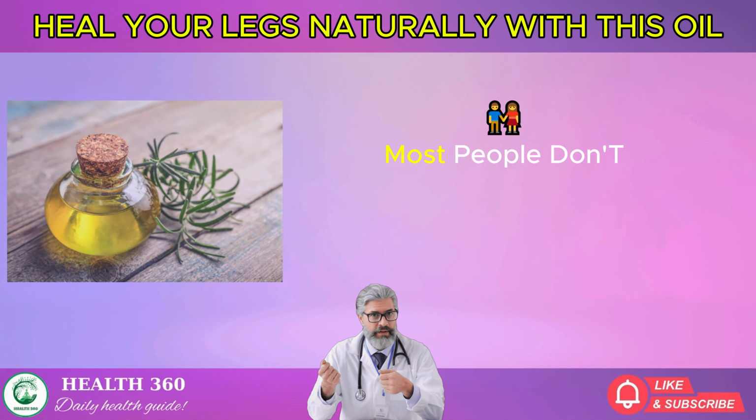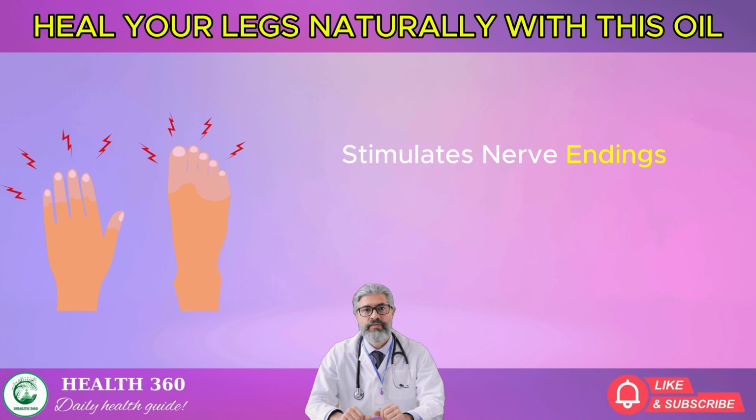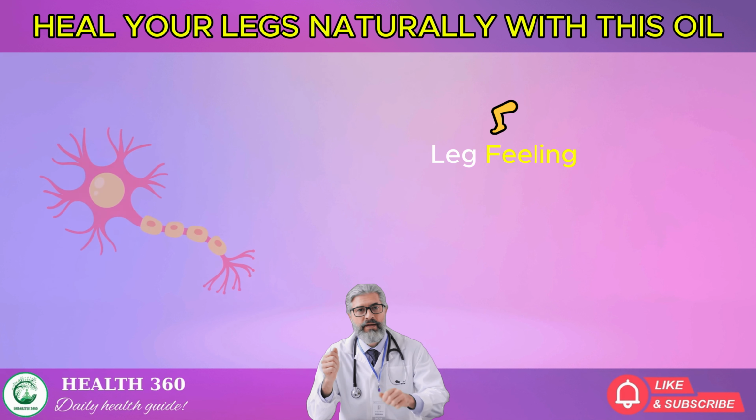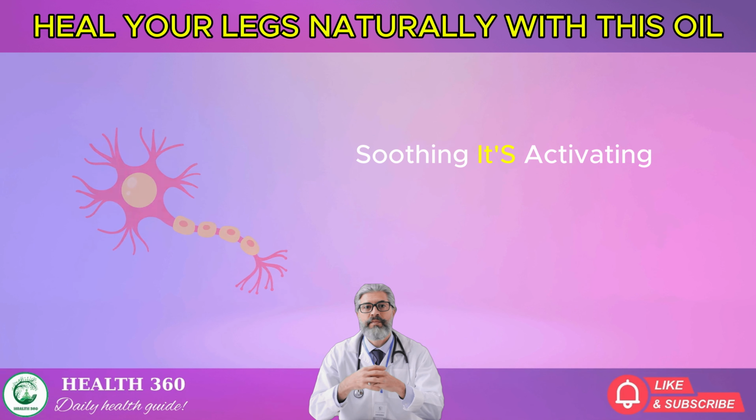And here's something most people don't realize. Rosemary oil also stimulates nerve endings. That means if you've had any numbness, tingling, or even just a dead leg feeling, rosemary can help wake those nerves back up. It's not just soothing, it's activating.